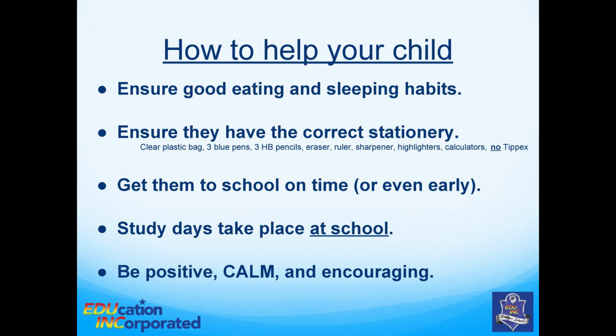Make sure that they have the correct stationery. Clear plastic bag, 3 blue pens, 3 HB pencils, erasers, rulers, sharpeners, highlighters, no Tipp-Ex or whiteout, and a calculator if necessary. Get them to school on time or even early so they're not panicking or getting stressed in the car or the traffic. Parents, be positive, be calm and encouraging, but also be firm on your expectations and the students' work and when they have to work.